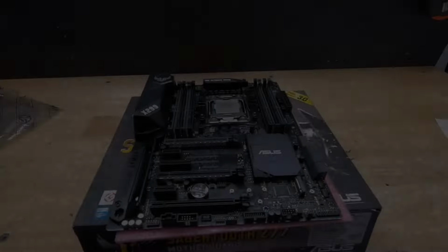X299. So you have the Asus X299 Tough, and this is a pretty good platform. And it also comes with our Intel i7-7800X. Pretty cool. So a little backstory on this.